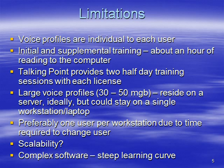So the only other limitation is you really need 1 user per workstation, because the time required to change users, you can certainly do it, but it's about 2 or 3 minutes, because you have to upload your voice profile and save it and then download the next one. So it's better if you have 2 clinicians working together on 2 workstations. That's only a hardware limitation, but just be aware that it's there. Scalability has always been one of our questions about it. Is this really going to work for 300 clinicians in our trust? And that's one of the things that we're working through at the moment.